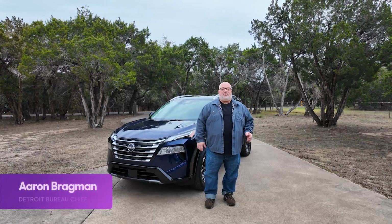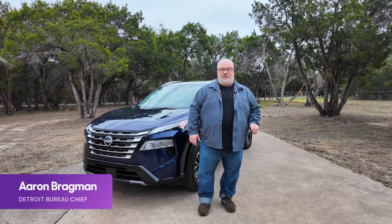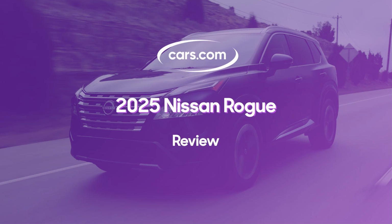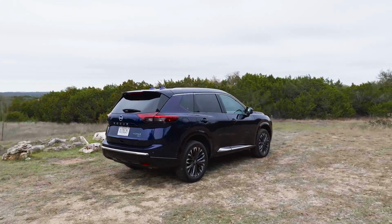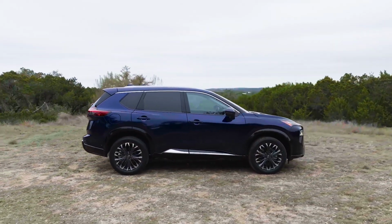We recently tested the 2025 Nissan Rogue Platinum against a bunch of other compact SUVs as part of a multi-vehicle comparison test. Here's how it did. It's kind of lame to just look at something and say there's nothing about the vehicle we can point to and say, I don't know about that. But that's kind of what happened with the Rogue for the third time in a row, is that it's doing everything very competently and very well.